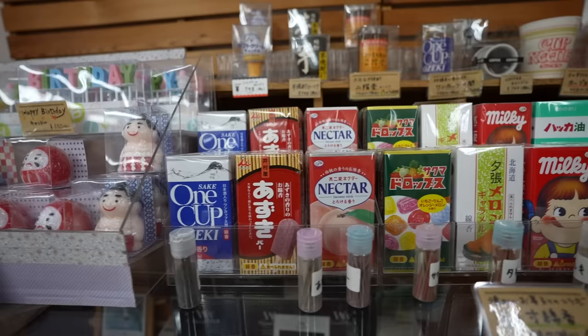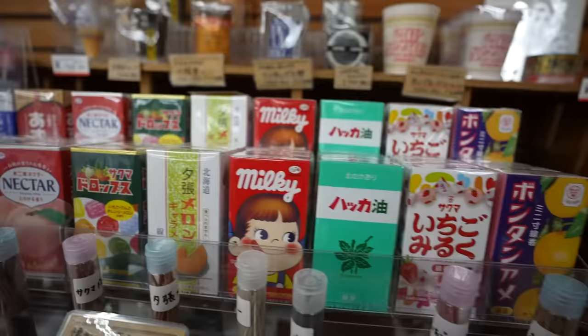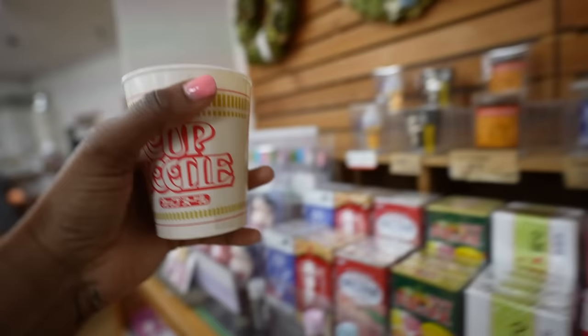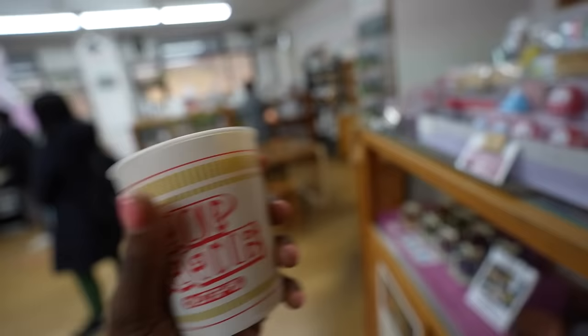Not just perfume, you can make incense as well. And they have incense and candles for sale. Guys, did I not just find the best candle ever invented on this planet? I am so excited. I feel like I have to buy 20 of these. This is gonna smell like ramen? Does smell like shrimp ramen.